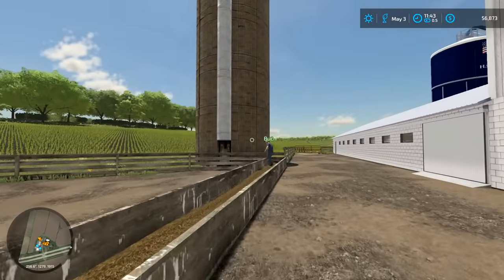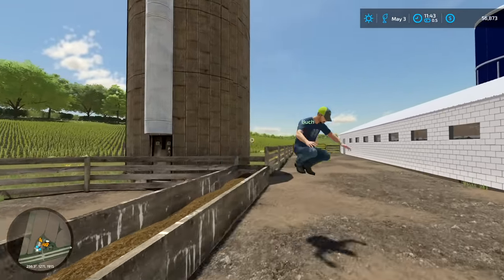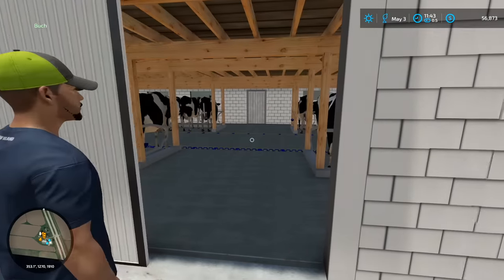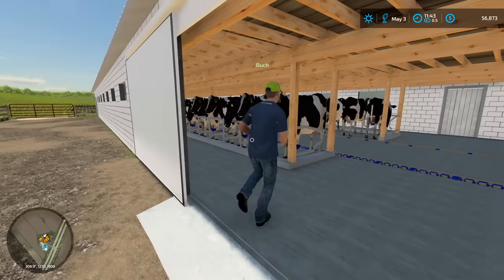Yeah, it's kind of run down. Oh, apparently there's still food in here. That's going to be moldy. And then I think this is a full-blown dairy operation going on in here. Whoa. Oh my, they left the cows.